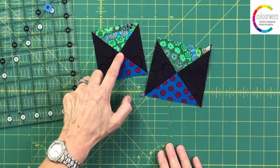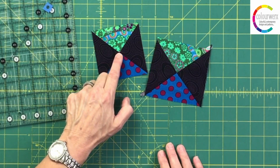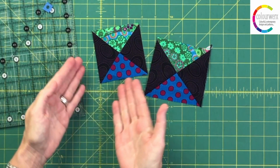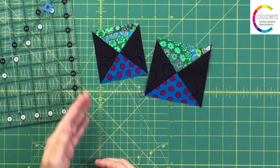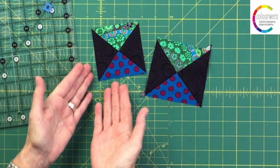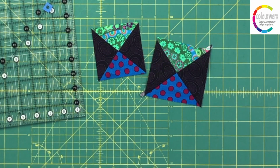And so you can see that the center point of my quarter square triangle remains in the center of my square. And of course, my tips, where these fabrics converge at the ends here, are perfectly coming to the center edge of each tip of that thing.